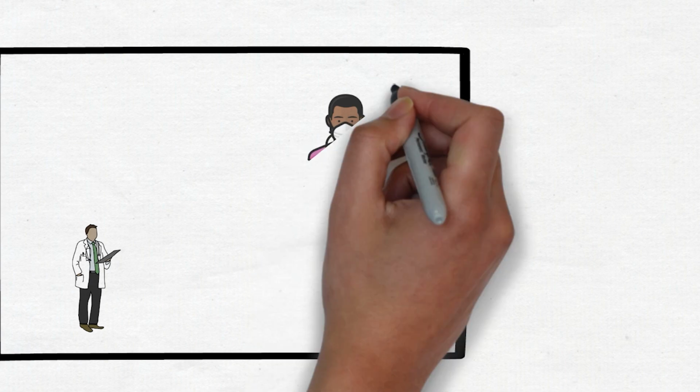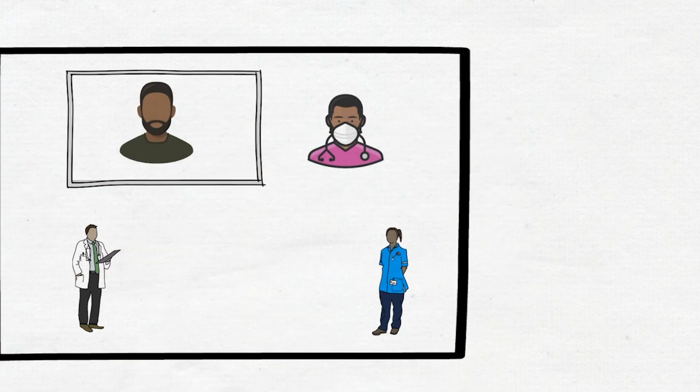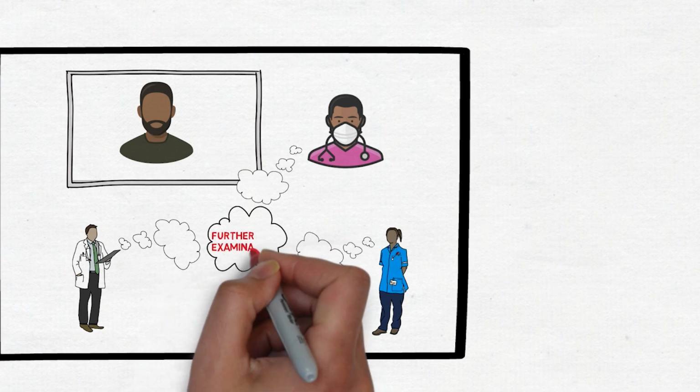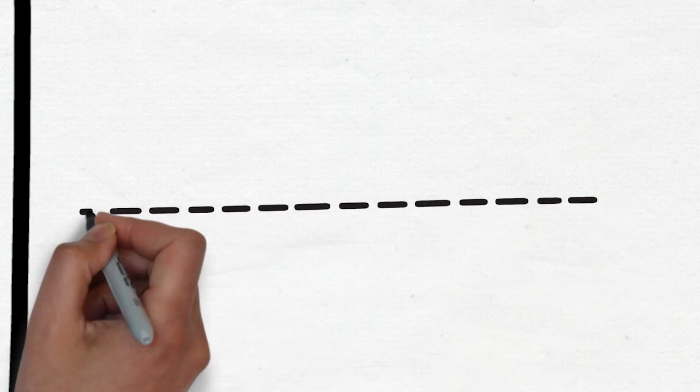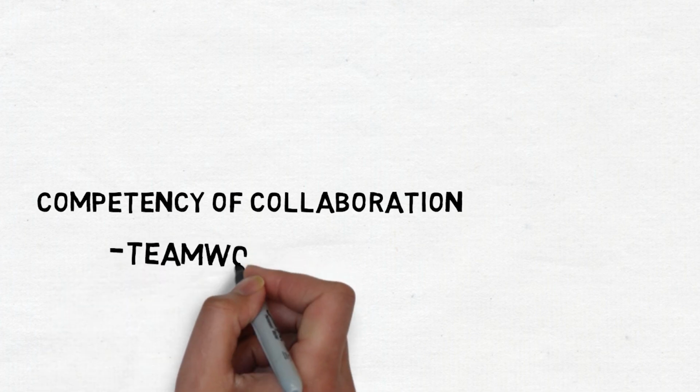Later on, a doctor and another nurse join Peter in the consultation room. Peter presents the case to his colleagues. They decide altogether that further examination is needed, and the doctor gives instructions to Peter. This competency is called collaboration, which is the ability to work effectively with colleagues. A good collaborator should be able to follow instructions and respect different opinions within a group.